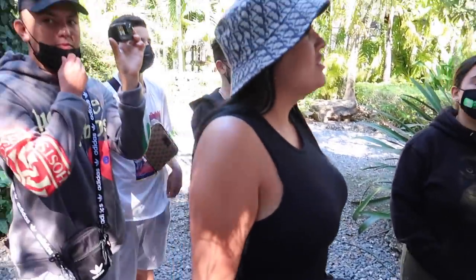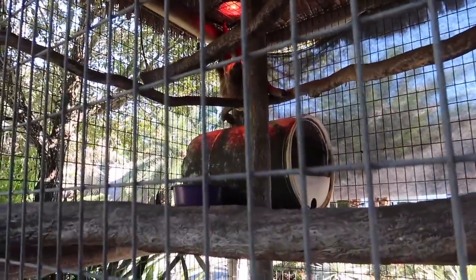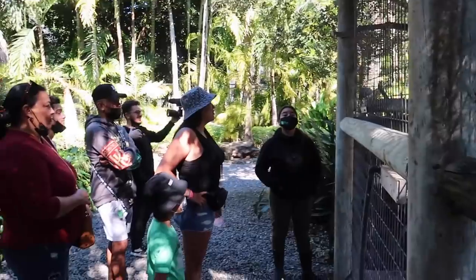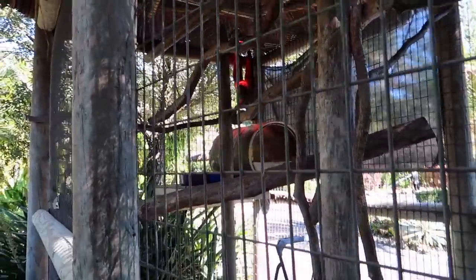These guys can be found in South and Central America. A lot of the time they can be found in Costa Rica. They do prefer, obviously, warmer climates than what it is here when it comes to the cold. Oh, he's moving. Hey, he's moving. Yeah. If there's something coming around them, they can be pretty fast if they want to.